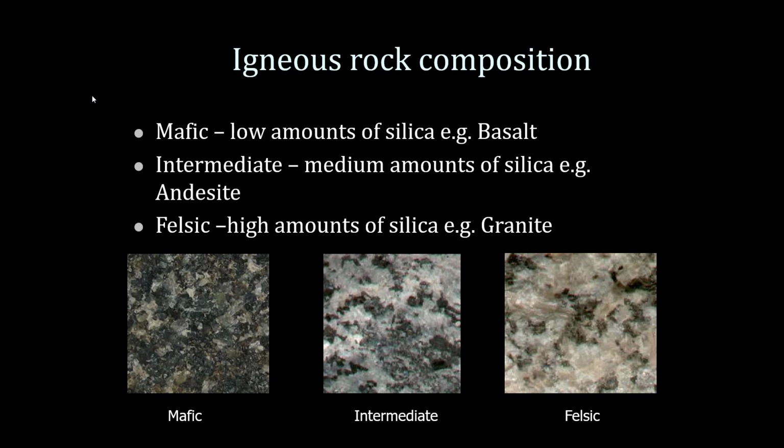So we have 3 words that we use: mafic, intermediate, and felsic. Mafic igneous rocks don't have a whole lot of silica. Now, look, in absolute terms, they're still 60-70% silica, right? Because those silicate minerals are the rock forming minerals. When you pick up a rock, odds are it's full of silicate minerals, unless you're in Florida and it's limestone, right? Not silicate. But anyway, mafic has low amounts of silica. Intermediate has a little bit more silica, and felsic has even more silica.